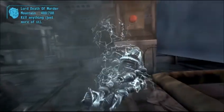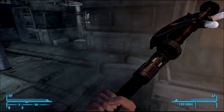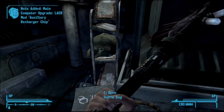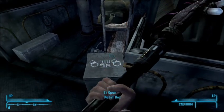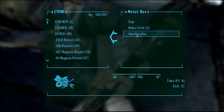Wha-bam! Lord Death of Murder. Yoink. And yoink. An LAER mod. That's actually what we're using as one of our items there. That's great.